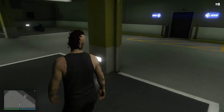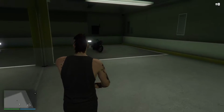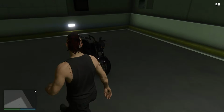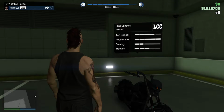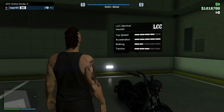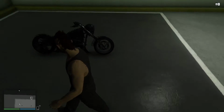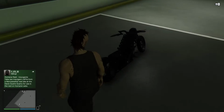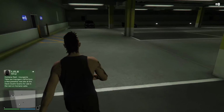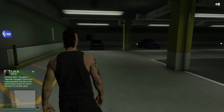So this time I've added a couple of vehicles to my garage. This is one of them right here, which is the LCC Sanctus. Sanctus, I guess I said that right. It's the bike for the Halloween thing. And in case you haven't guessed, all of these three vehicles I added are from Halloween.